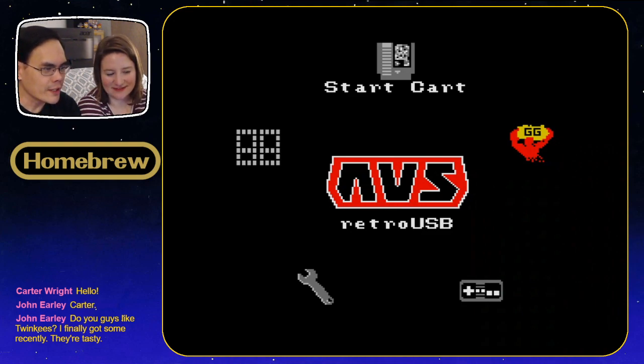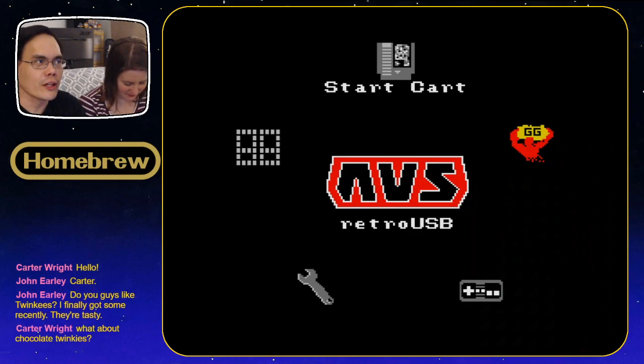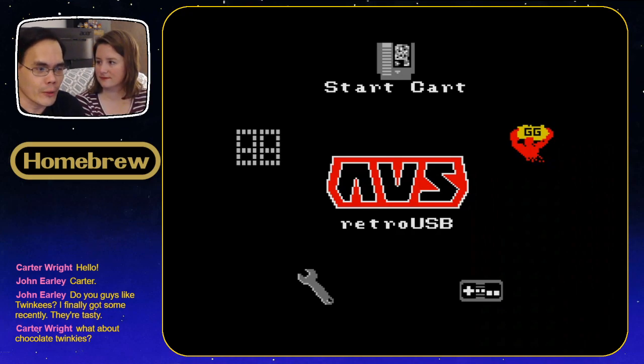Do you guys like Twinkies? Finally got some recently. I used to like them when I was a kid, and then I think they changed the formula at some point, and I tried it again. It tasted really, really artificial, and so I haven't had it since. However, when the new Ghostbusters Twinkies come out for the new Ghostbusters movie, I will probably try it again. I did want to try Twinkies again after Zombieland. I think Twinkies were a big thing in Zombieland, right? So I wanted to play it again.